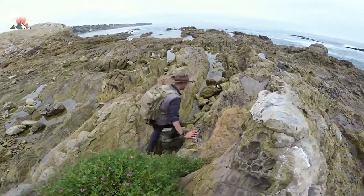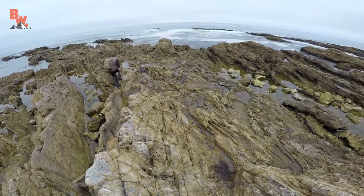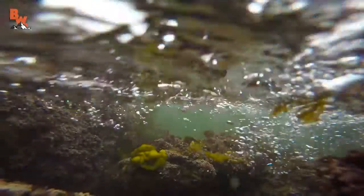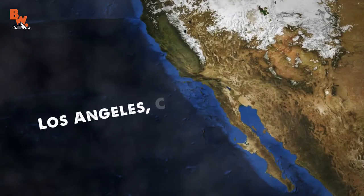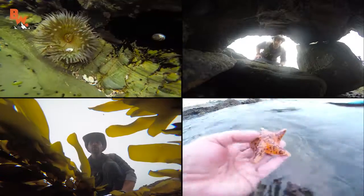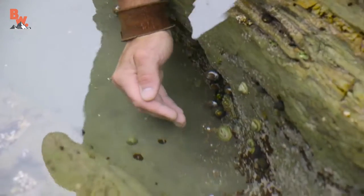If there's one ecosystem on the planet that is constantly changing, it has to be the tide pools. With every single rising and falling of the tide, new waves crash upon the rocks and alter the placement of plants and animals. Along the coast of California, there are a slew of creatures that you can find, if you know exactly where to look. Got a little striped crab right here.